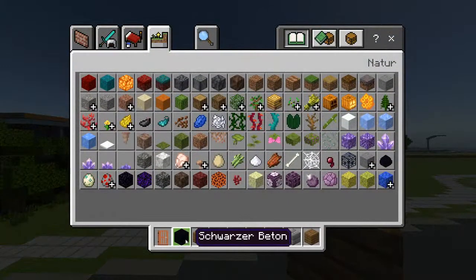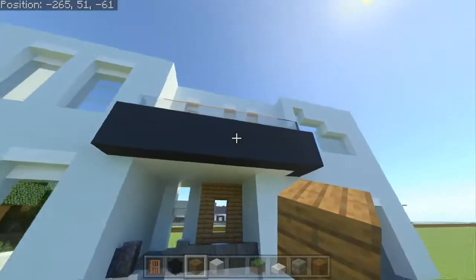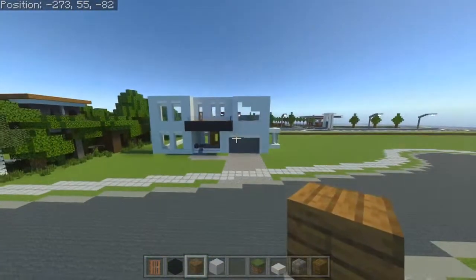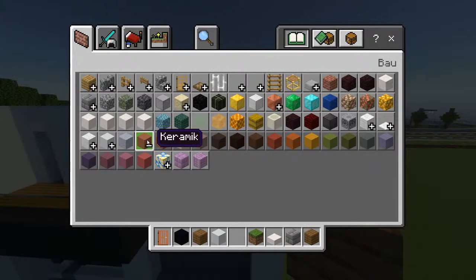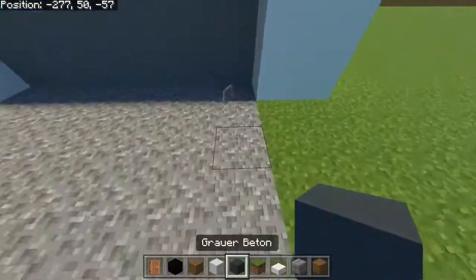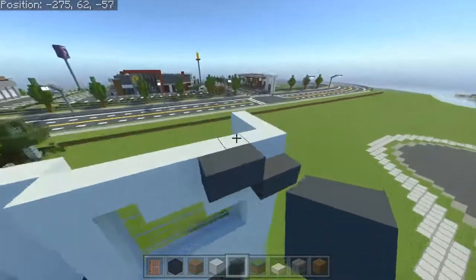But let's see, what's the roof going to be? I think I should go with another... Should it be black again? I'm not too sure exactly how dark this one's looking, or if that would be a bad look for it. Should I just be safe? Maybe use gray concrete. It's in the middle between the cyan stained clay, or the terracotta is what it's called, and the black concrete.